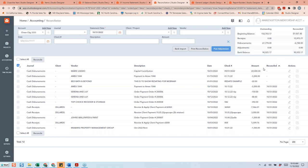So I did do the bank rec, but if you are not looking at the things that didn't clear, that's going to throw your financials off. And I see this happen all the time. It's probably one of the biggest issues when the bank accounts don't tie. Look for things that didn't clear.